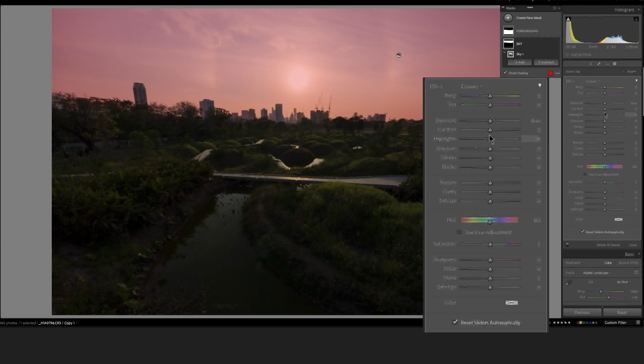So the first thing I'm going to do is drop down the highlights quite a bit. Well, not too much, but to about there. And I would like a bit more contrast in the sky as well, so we'll just bump the contrast in here a bit. Now you can see it really brings out the differences between the colors and the separation between the clouds and the sky itself. I do like that halo around the sun. It does really add something nice to it.